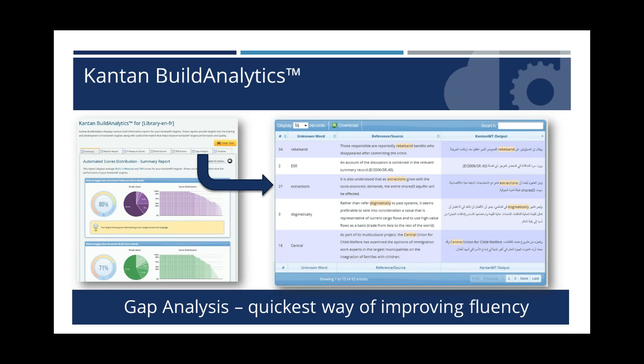And this particular report can be downloaded directly into a spreadsheet, can be handed over to a professional translator who can then fix up the translations, and you simply upload the spreadsheet back into your engine, and the engine retrains itself automatically, and all the gaps will be filled. So it's a very, very quick way of improving the fluency of an engine. Gap analysis, absolutely important when you're building production-ready engines in a rapid environment.